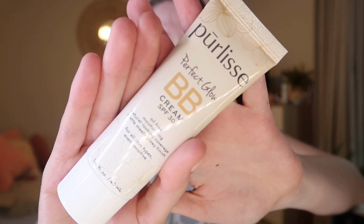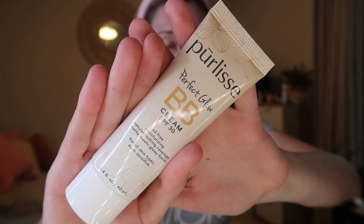All right, so I have gone ahead and pulled my hair back, so I'm only gonna be trying on the makeup products that I received. I'll leave links down below to the actual unboxing videos if you wanted to see everything that I got in my different Boxycharm boxes this month. But the first product that we have is this Pure Elise BB cream, and this was in the Luxe box.